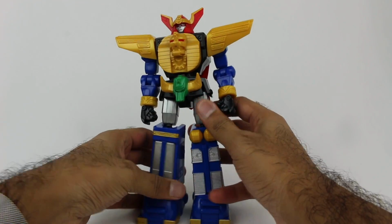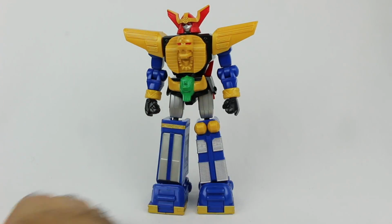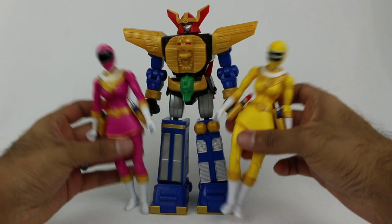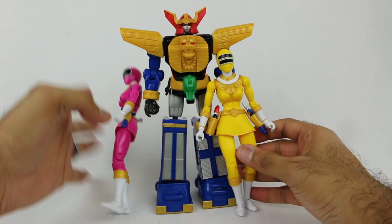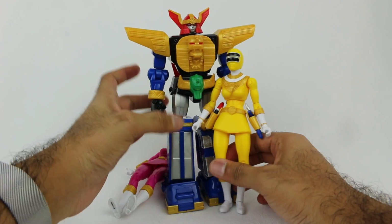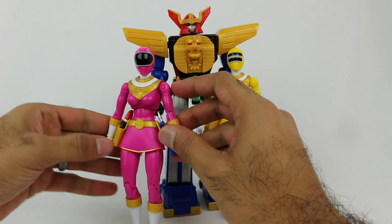I'm glad to finally at least have it. So here it is, guys. The completed Zeo Megazord along with your Zeo Yellow and Pink Rangers right here. So, in my opinion, are they worth getting? Yes. I think they're worth getting. They look pretty good overall.